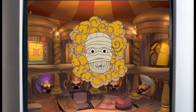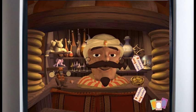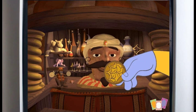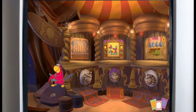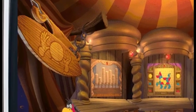Seek the words of the fortune teller. Hey, we could use a fortune. Maybe that'll tell us where the last lamp piece is. Can use this token to get a fortune from the fortune teller. Hey, the fortune teller. Could that be a clue?